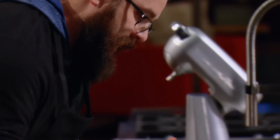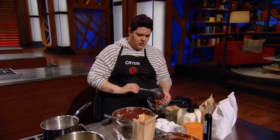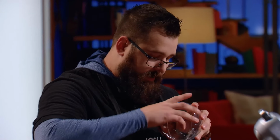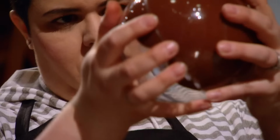You're good. Yeah, we're good. Perfect. I'm good to go. All right. What they're gonna do is take that tempered chocolate, pour it into those molds. All right, baby, come on. They shape them so there's an even coating of chocolate inside. Even professional chefs often make mistakes with the chocolate spheres.